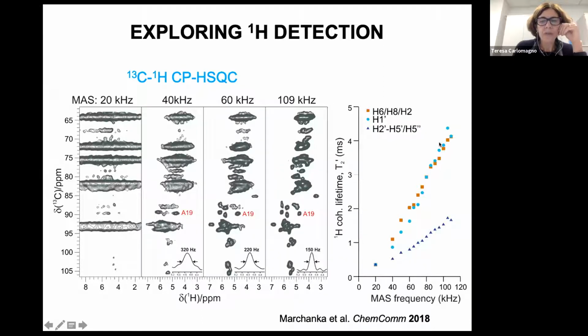And here I plot the coherence lifetime of the proton at different MAS frequencies. As you see, we reach coherence lifetimes of about 4 milliseconds for the protons in position H1' of the sugar, or the protons in the base, while the other protons of the sugar, which have a lot of proton-proton coupling, have coherence lifetimes of only a little less than 2 milliseconds.